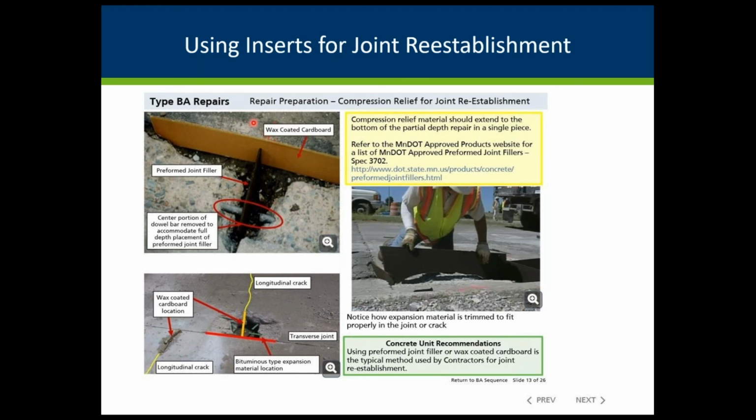We don't want it sticking to the bituminous, right? We want it to stick to this outside. So we put a little bit of bituminous or the wax coated cardboard out there. We also reestablish joints with wax coated cardboard.